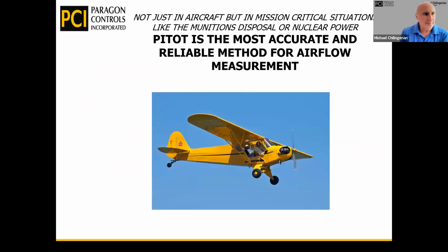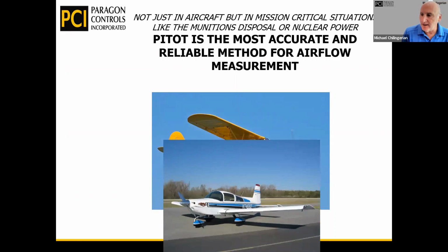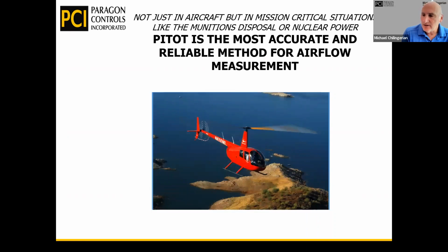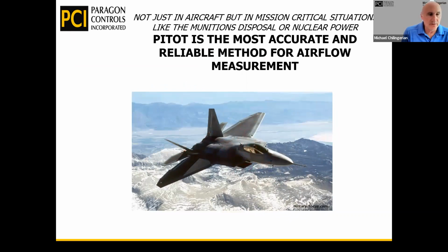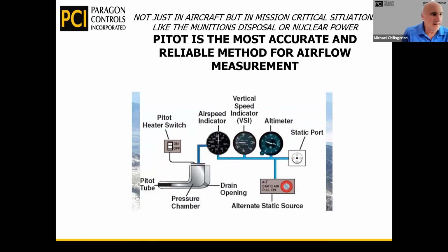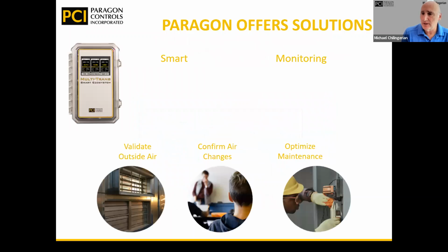I've talked about a lot of the advantages that we can offer. Something I always talk about is that pitot tube technology is the most accurate and reliable method for airflow measurement. And every time an airplane takes off, it uses pitot tube technology, whether it's a Cub or a Grumman Tiger or a Robinson R-44 or the most sophisticated aircraft that's flown today. All of them use pitot tube technology to measure airflow, and that's what we do.